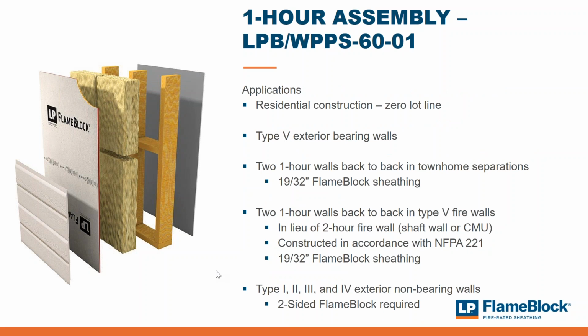Where this one assembly is commonly used is in residential construction when you're encroaching on a property line or an adjacent property. Type 5 exterior bearing walls, 2 1-hour walls back to back in a townhome application. Again, to avoid having to put a cladding on there, you would want to use the 19/32 FlameBlock. And then 2 1-hour walls in type 5 construction for firewalls, in lieu of a 2-hour firewall that you commonly see with shaft wall or CMU.